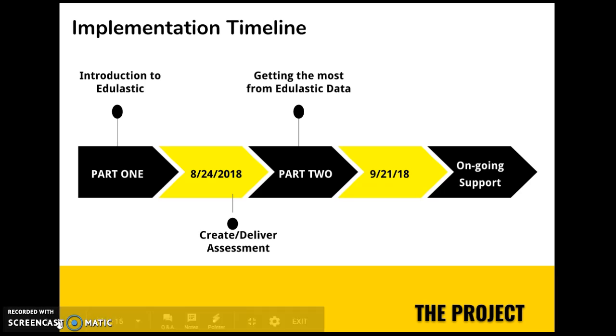The implementation timeline: Part 1 will take place, and that will be the introduction to EDUC. From there, teachers will be able to create and deliver assessments. Prior to participating in Part 2, they will need their assessment created and delivered. From there, we will do Part 2, getting the most from EDUC data, and there will be continuous ongoing support for our teachers.